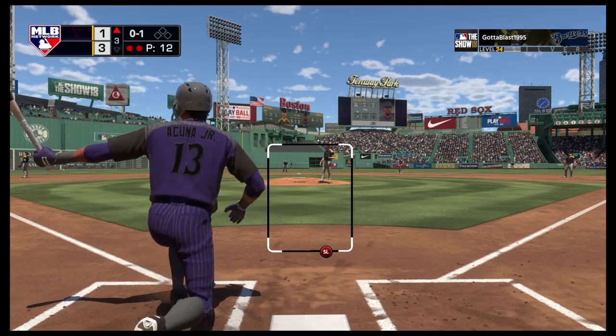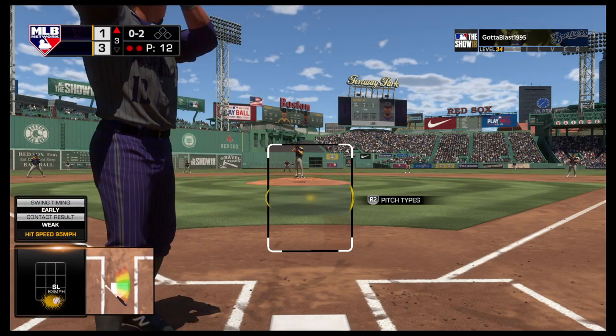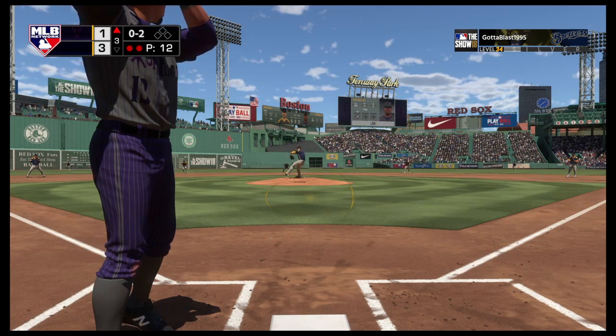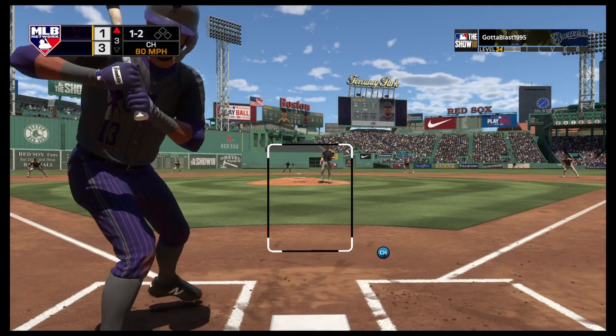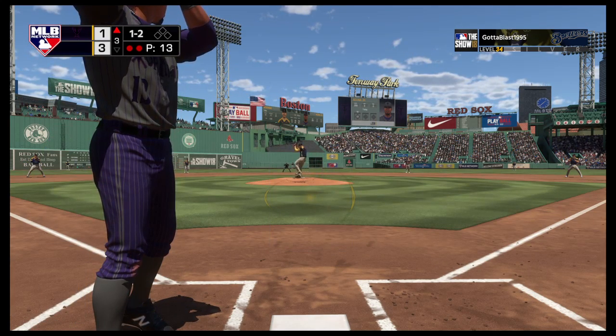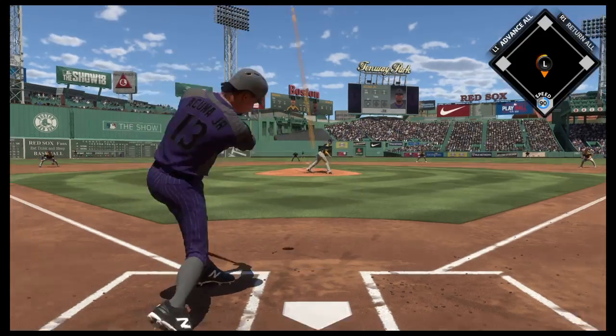Behind 0-2 now. The windup and the 0-2 pitch. And the changeup is way low that time. Well, that's a pitch right there you've got to just lay off. There's a good chance he's going to throw it on 0-2.